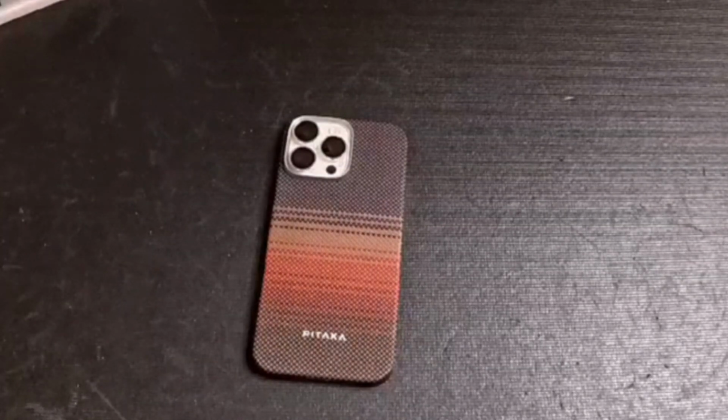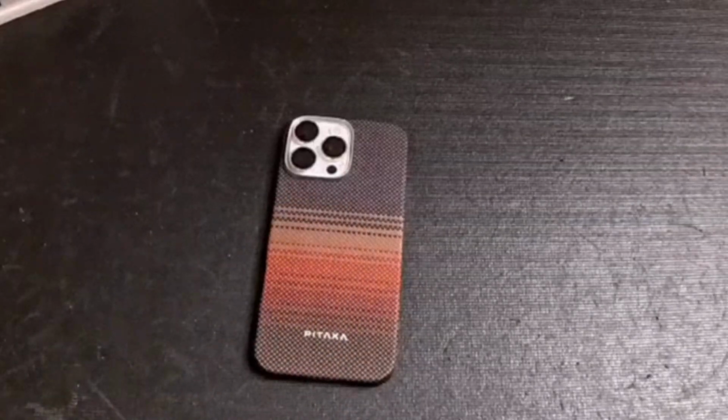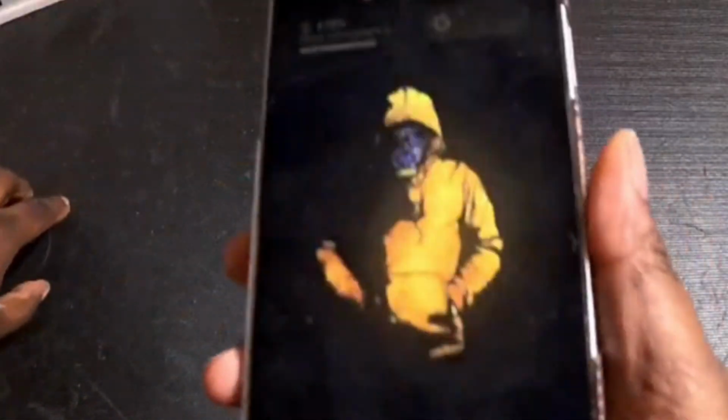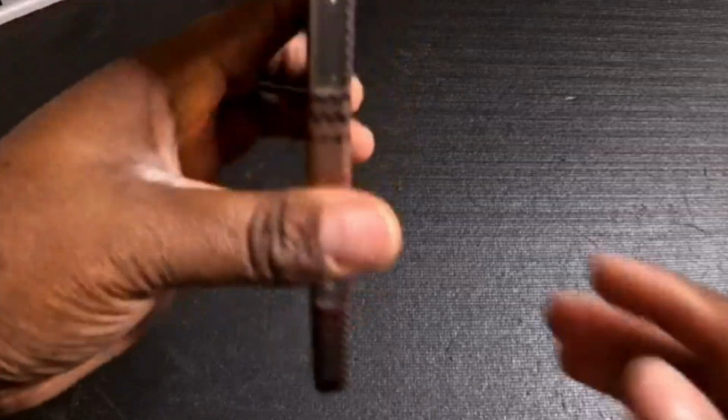You can also use a regular wireless charging. If you do not have a MagSafe wireless charger, you can use just a regular wireless charger. But let me get my MagSafe charging. There you go. It's dead right now, but I think, there you go. So sorry, it is not dead, but there you go. That's what it's going to look like when charging.